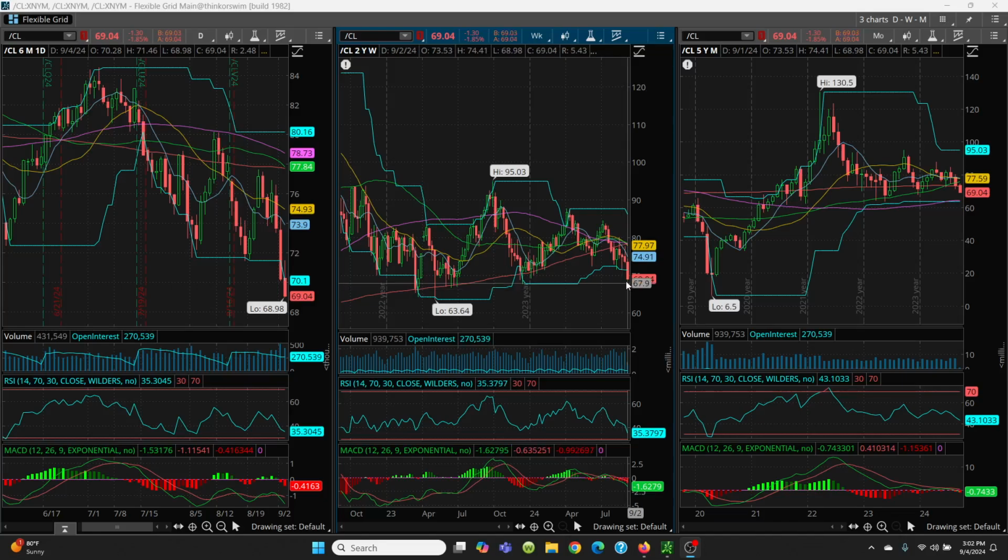Okay, so here's what we've got. You've got a low going on here at 68.98. What you want to do is look at the bottom of this candle right here, 67.71. That is going to be your next target. Now again, if that's lost, then we come to the bottom of this candle, 66.80, and then we come right here, 65.38. We'll look at the bottom of that candle, 64.36 and 63.64. This is what you're looking for.